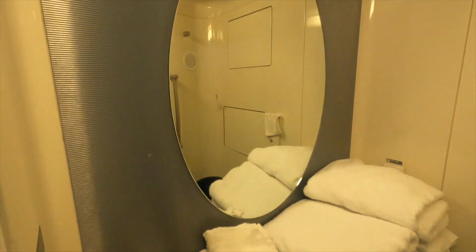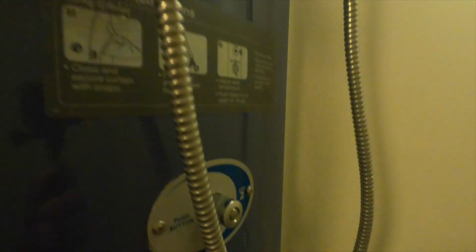Let's take a look at the regular public shower. Inside of the shower, there are towels and soap provided. As you can see, the shower is much larger than the ones in the bedroom. Make sure to bring some waterproof shoes such as sandals or flip-flops for showering on board the train.